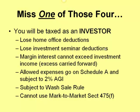Miss one of those 4 and you could end up like Mr. Vanderlee, and you'll be taxed as an investor, not as a trader. That means you lose your home office deduction. You lose investment seminar deductions. Your margin interest cannot exceed investment income. Your excess actually gets carried forward, whereas a trader in securities can take the full deduction of his margin interest.